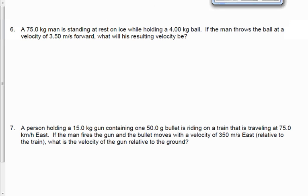Number 6. All right, this is one of those explosion questions, right? The guy's standing on ice, not moving, throws a ball. Ball goes one way, he goes another way. Let's call the 75-kilogram man M1, and the ball is M2. Now, why do I not want to combine those masses? Sometimes we've seen questions where we've combined the masses in our givens and just called it M1 or M2. Guy on a skateboard throws a ball. Why did I combine the guy and the skateboard's mass, but yet here I'm not combining the guy and the ball's mass?